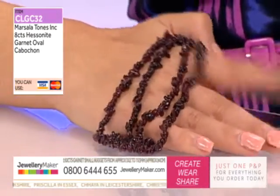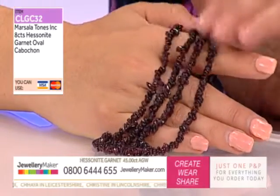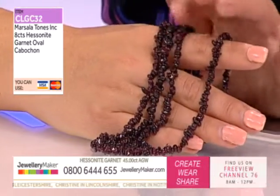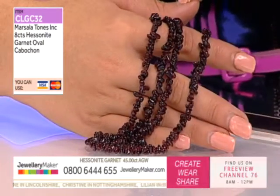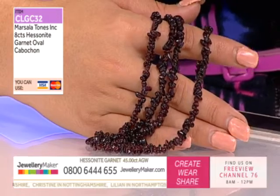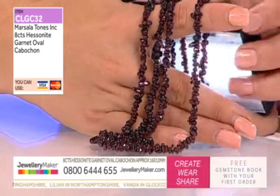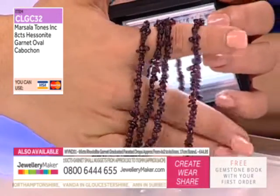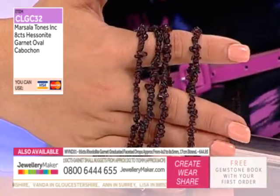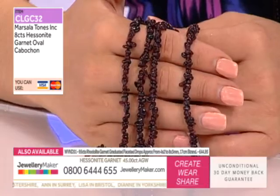Okay, so what I have here is that lovely, lovely garnet. This is 3x2 to 7x3 that we have here. Now this colour is called Masala, and what we get with Masala is this really robust kind of red tone. It's a very deep, rich, you almost think of your wine tones that you get with the Masala colouring in there. Very beautiful strand there, and like I said, up to a 7x3.